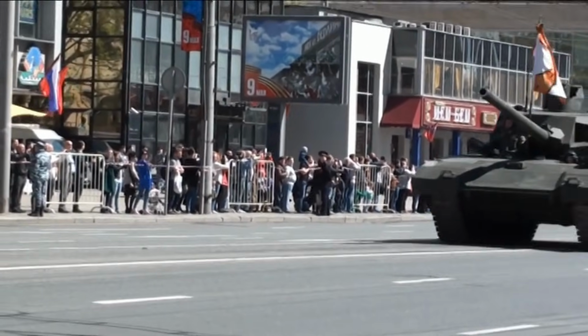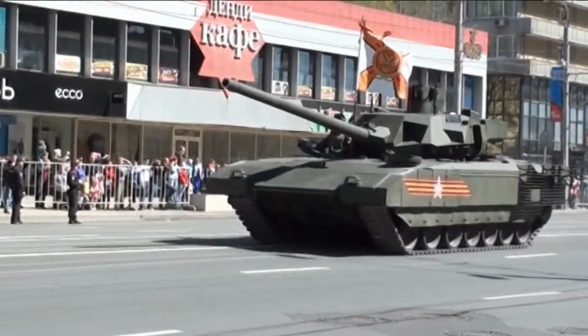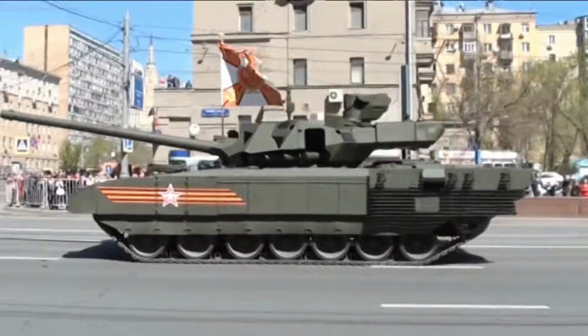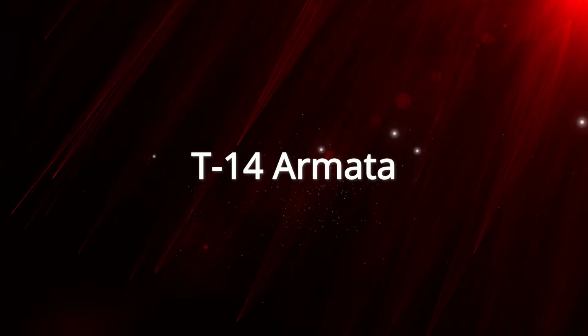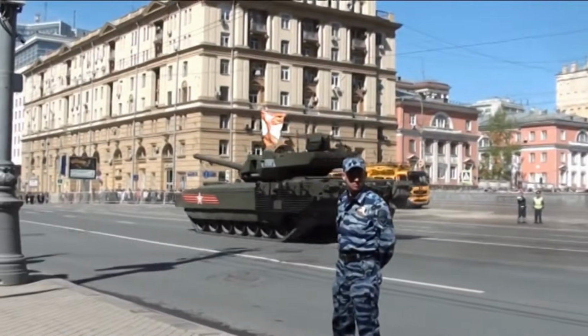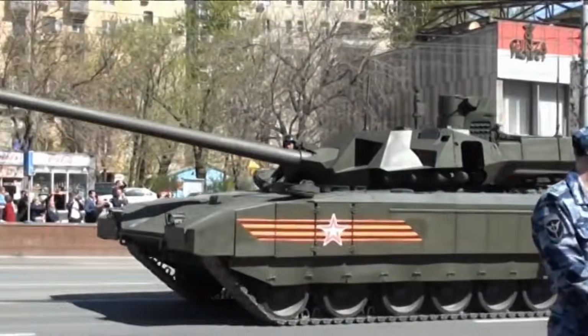On paper, Western military analysts were practically sweating, estimating it was at least 10 years ahead of anything the US or NATO had. They called it the T-14 Armata, a tank billed as an absolute game-changer for ground warfare, prompting European defense ministries to hold emergency meetings just to assess the threat.